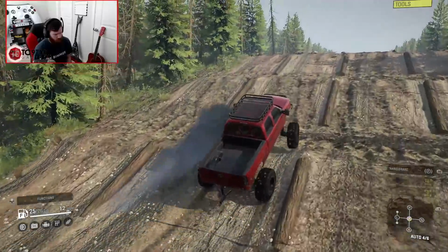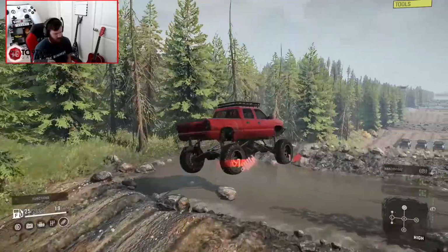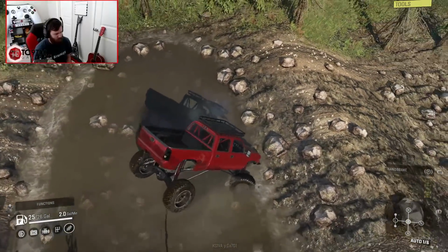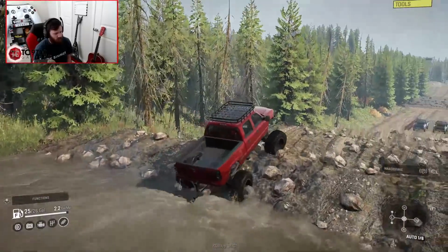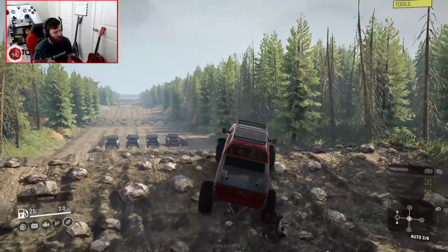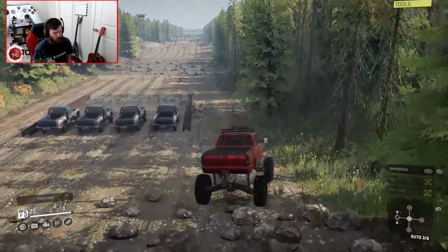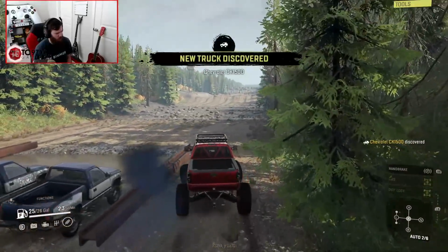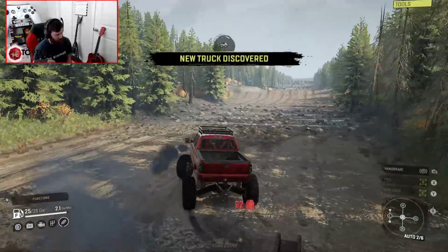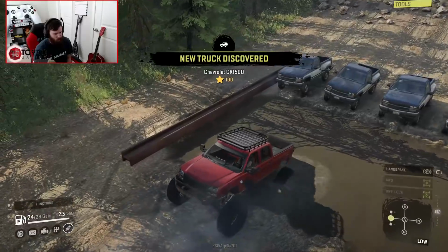Whoop. There it is. Come on. I'll put it in high and see if it can jump over the top of the hill. Ooh. Oh, my God. We basically were balancing on the front axle until we just eventually smashed down on the rear. God, I think that's the longest I've ever been able to balance something on a front axle and not have it completely destroy itself.